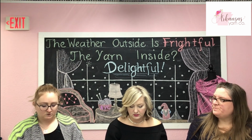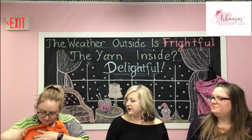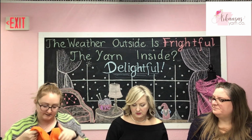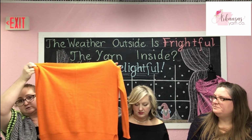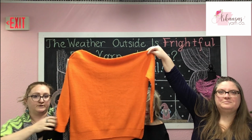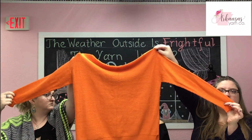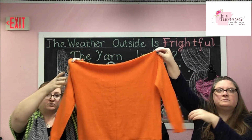I'm also going to work on finishing a lot of my WIPs this year, and I've already finished one of them. My goal was to get this sweater finished by the end of January, and I scraped through with a couple days left. Didn't you finish that on Friday night? I did finish it Friday night. It is my Weekender Light sweater, made out of Arkansas Yarn Company yarn, in the colorway Opening Day. It's really pretty.